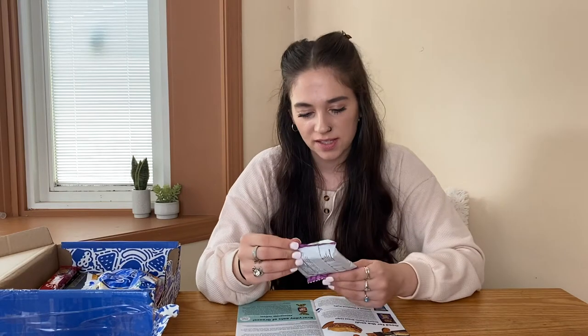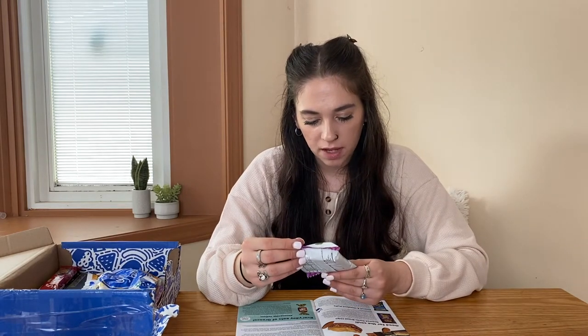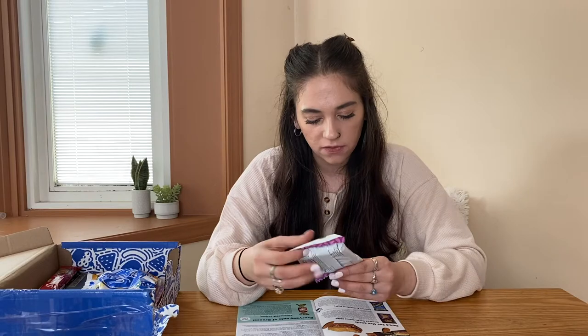Okay. So this looks really interesting. Grape must soft cookie, naturally and artificially flavored.